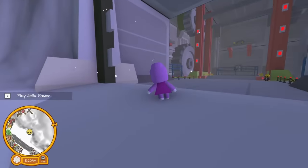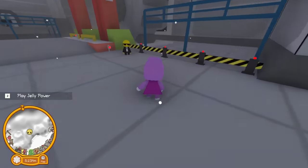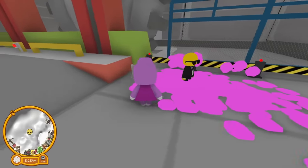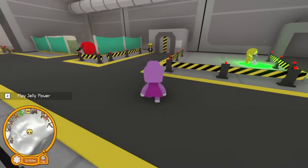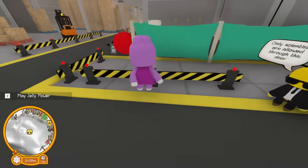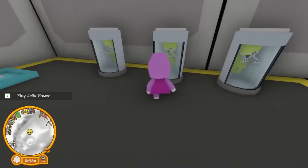What the heck? I wanted to come in here as Jelly Guy. Okay, so let's come in here as Jelly Guy. And hi-ya! Okay. No one seems to care at all that I'm in here, which is a little unusual. Oh, wait, I can't go in there without my science coat on, though. Okay, all my plans are becoming foiled, but I need to go back in there.